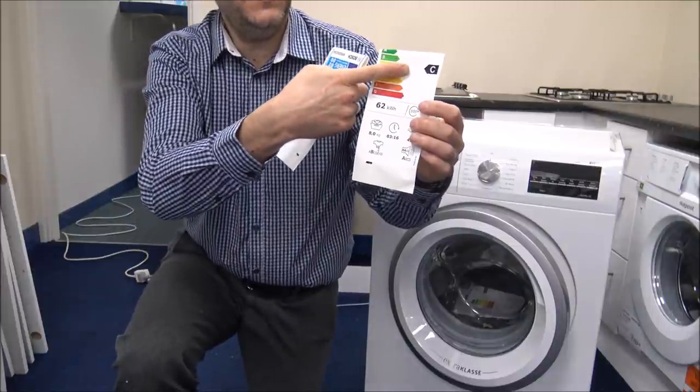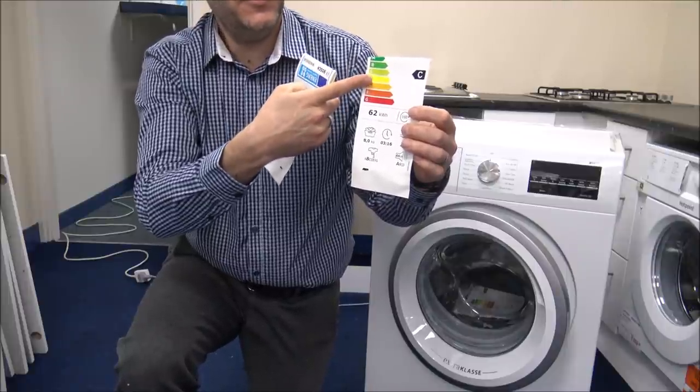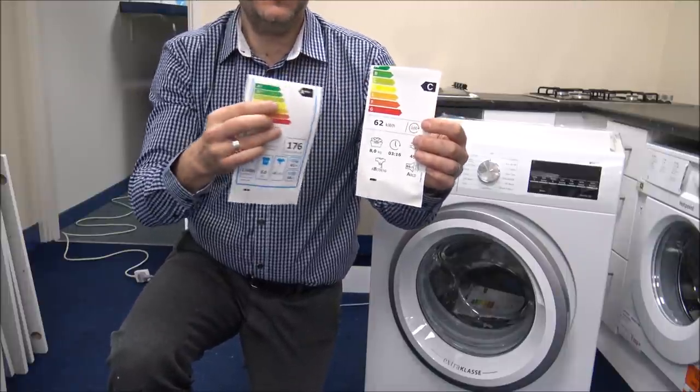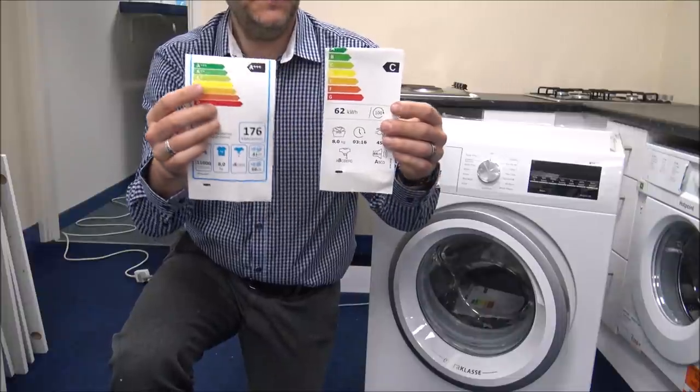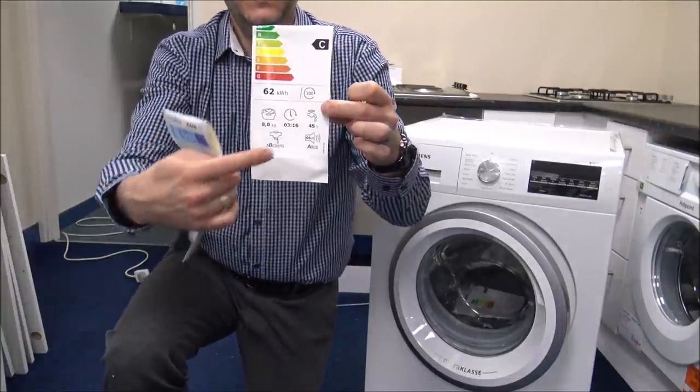So you can see here that manufacturers are being encouraged to try and make them more energy efficient. And it's certainly not going to be with quick programs that they're doing this. The other thing to mention is this.